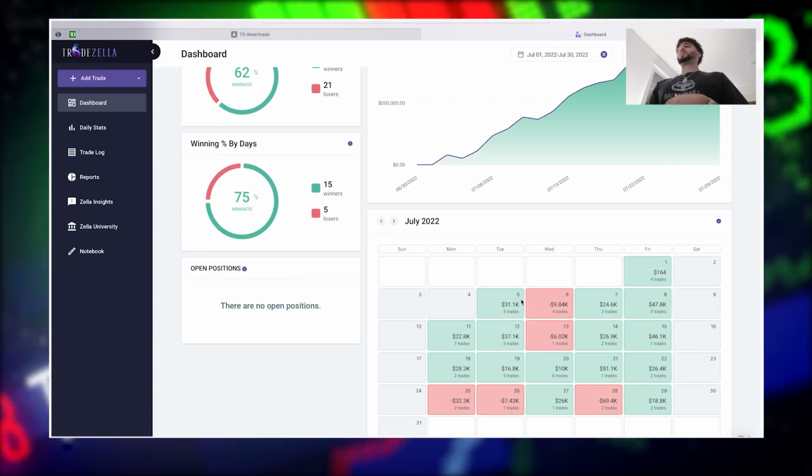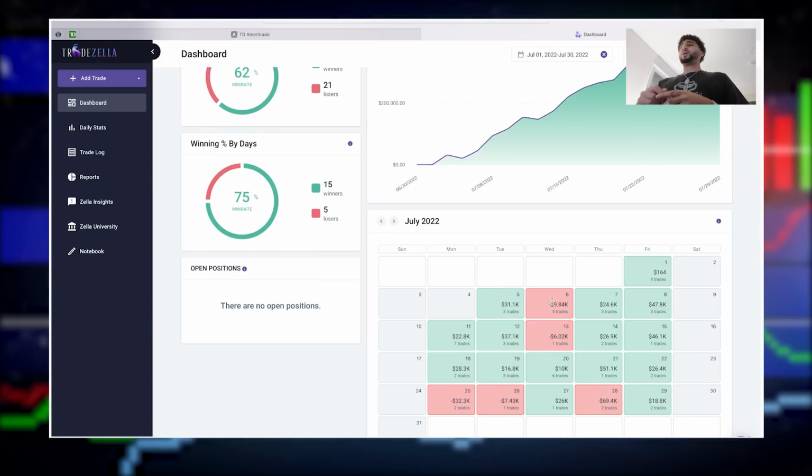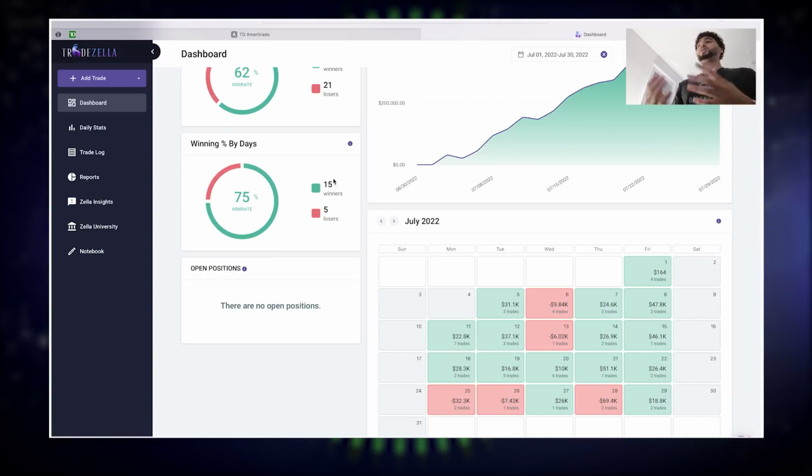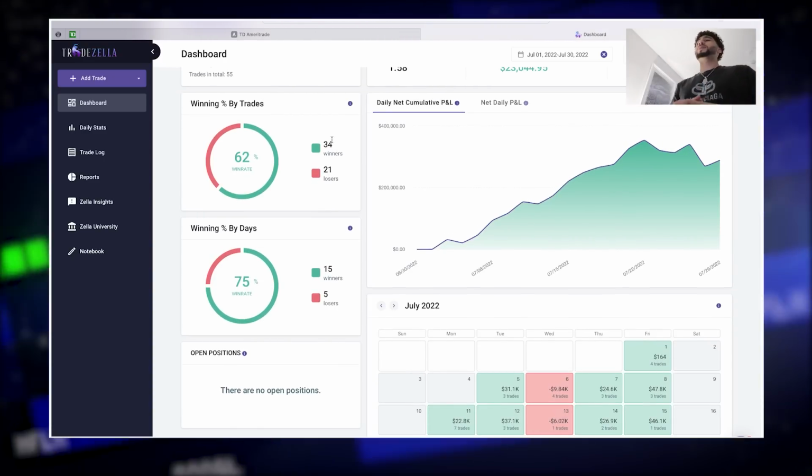Friday, 164 bucks. That Tuesday I made 31. I lost 9. I had 5 red days this month. As you can see, 15 winners. So we had a 20-day trading month. You can see my win rate, 34 and 21.